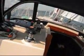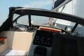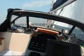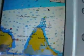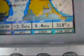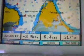Here's what it looks like from the helm. I come all the way back to here. Take a look at it from the helm. And you can see our instruments right off Eaton's Neck. Doing about 6.4 over the bottom, speed over the bottom. We're going away from the mark, so we've got negative VMG.